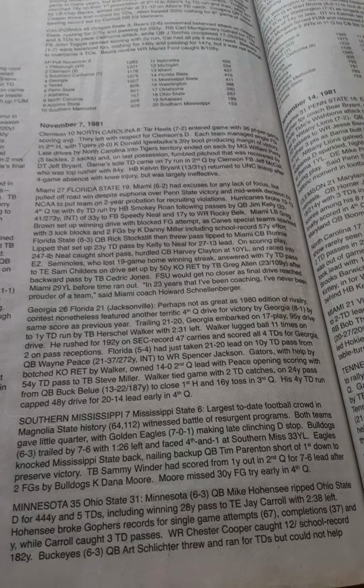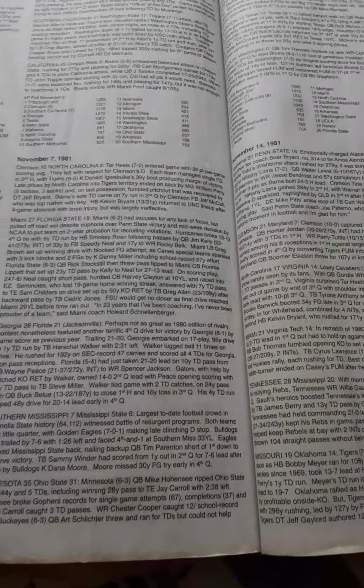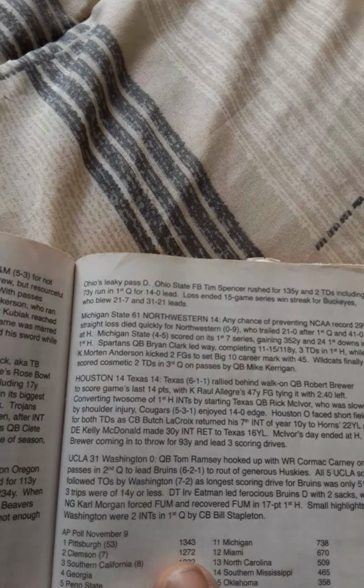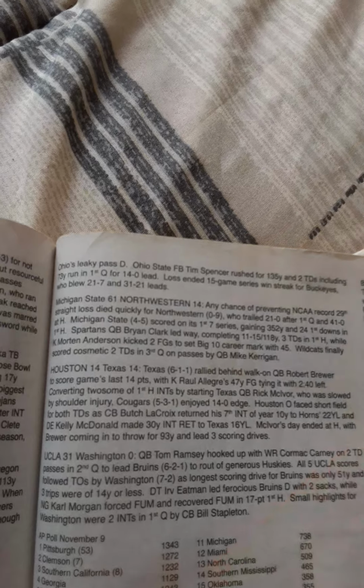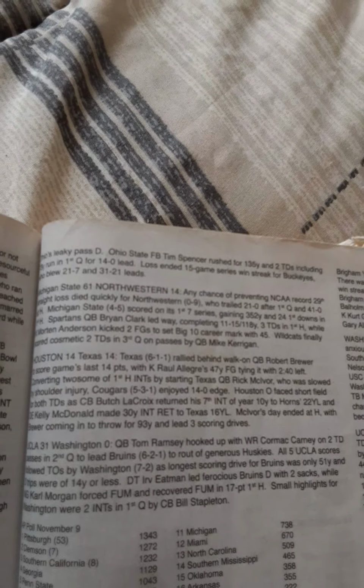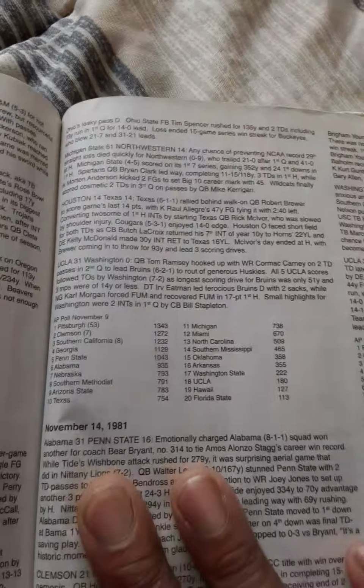Meanwhile, wide receiver Chester Cooper caught 12 passes for a school record 182 yards. Buckeyes quarterback Art Schlichter threw and ran for touchdowns but could not help Ohio's leaky pass defense. Ohio State fullback Tim Spencer ran for 135 yards and 2 touchdowns, including a 73-yard run in the first quarter for a 14-0 lead. The loss ended a 15-game winning streak in the series for the Buckeyes, who blew 21-7 and 31-21 leads.